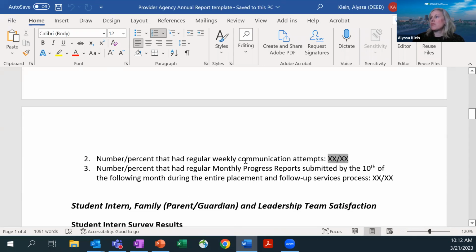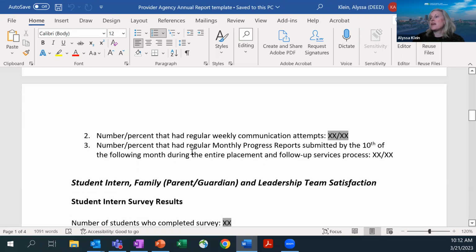How many had regular weekly communication attempts? That's another thing we ask them to report on. And then how many had regular monthly progress reports submitted by the 10th of the following month during the entire placement and follow-up services process?